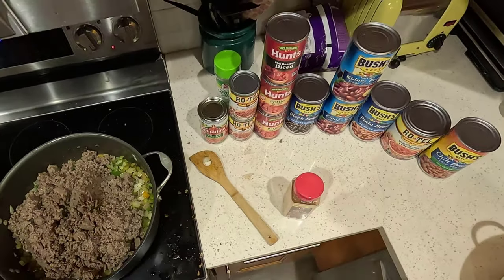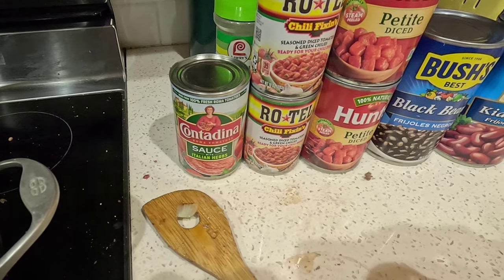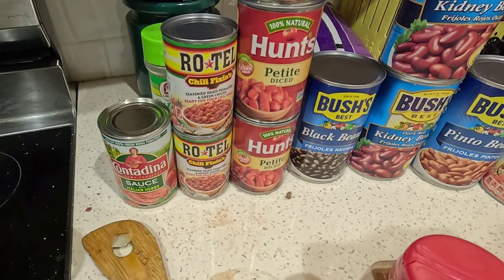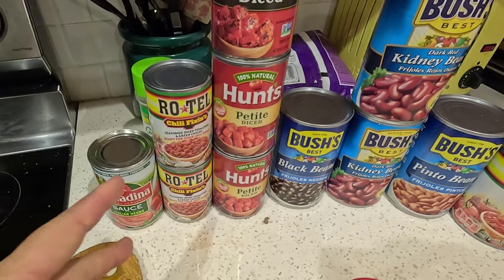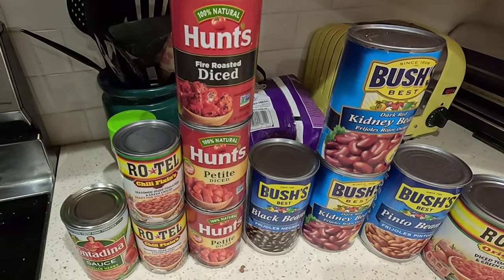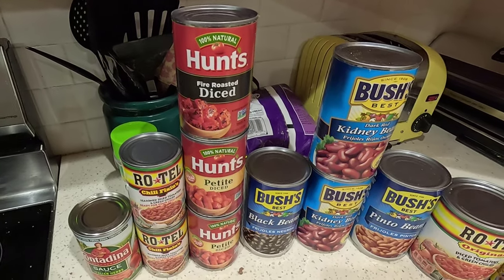So basically, this is our ingredient list. Take my hat helmet off here. So we're gonna start off with Contadina sauce, 1 jar. Then I do 2 jars of chili fixins. And normally I do, oh, there it is, never mind. I was gonna say 1 jar, 1 big jar of Rotel. Okay, so basically 3 jars of Rotel: 2 chili fixins, 1 original. Then I do 3 of the petite diced Hunt's, and I'm trying some fire roasted today. So we'll try the fire roasted tomatoes and see if that makes a difference.